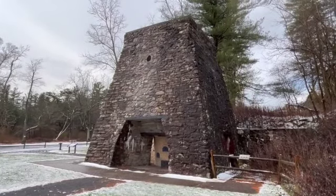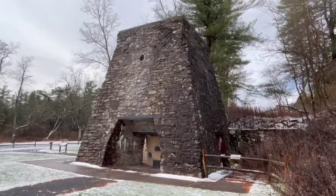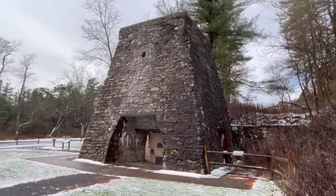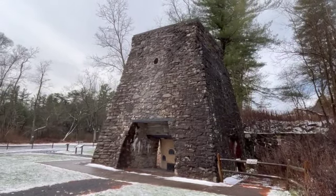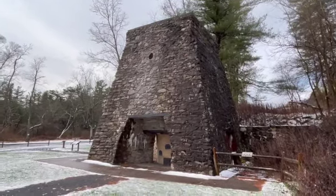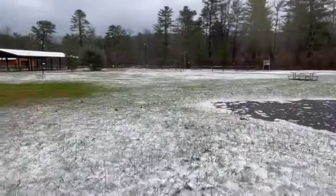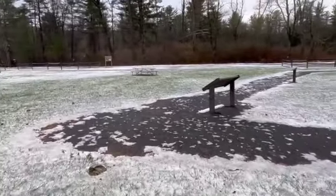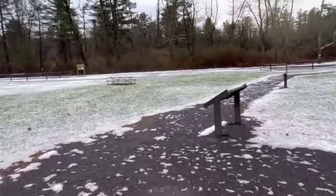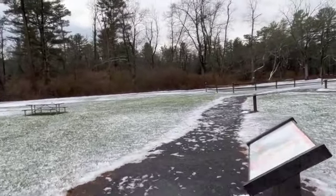Super interesting how back in the day we were able to do things very primitively. I mean, could you imagine the labor and the man hours it would take to make this area? Just that furnace. Crazy. Super interesting. I believe there's a little thing here that shows you how this works.